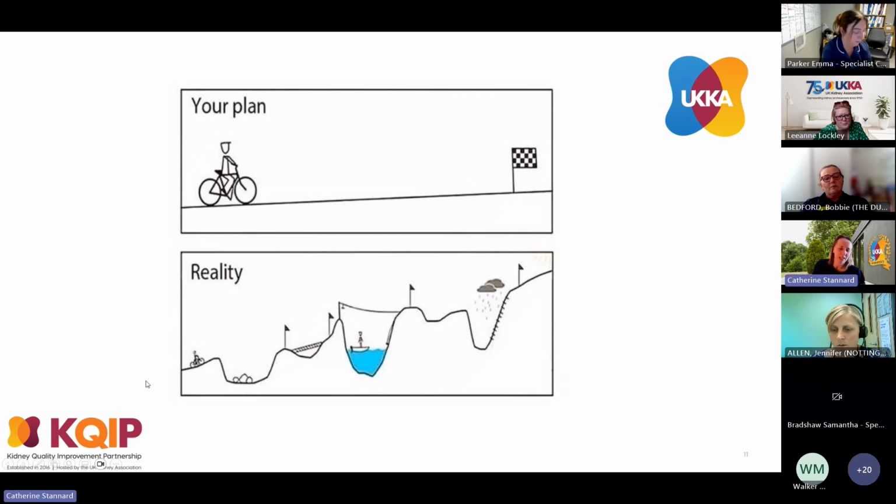So our KQIP methodology looks really simple, but we know that it is not at all simple. QI is done in a complicated and busy and unpredictable world, not in a research lab, so it doesn't always go to plan, and that is absolutely fine. What we're interested in is the learning.